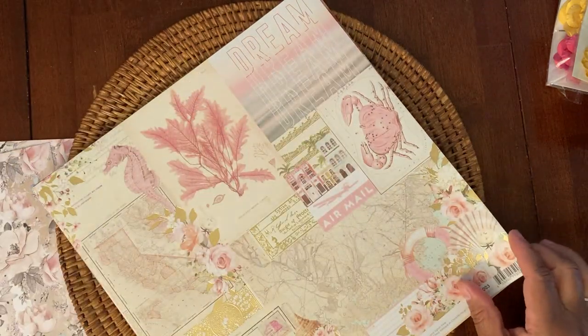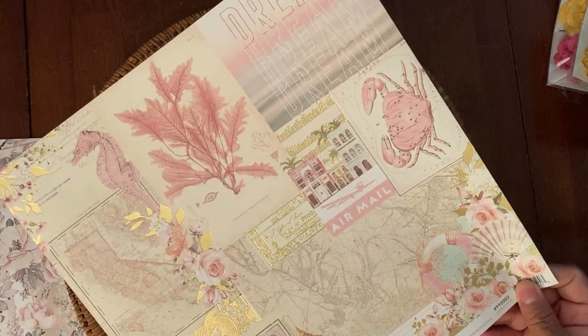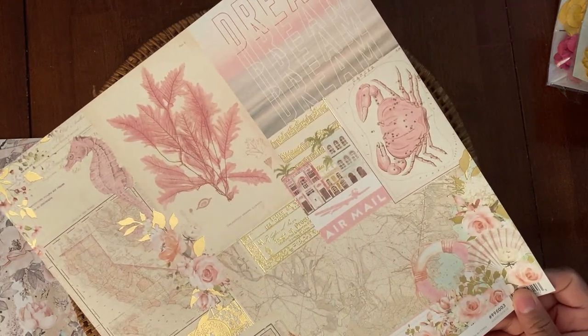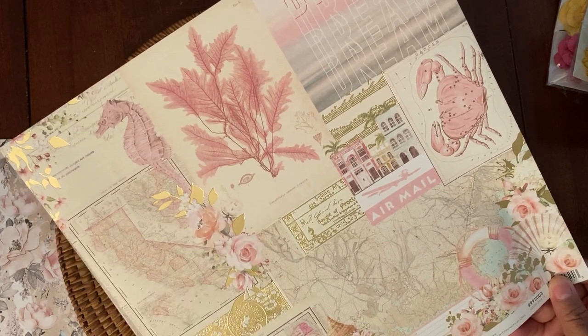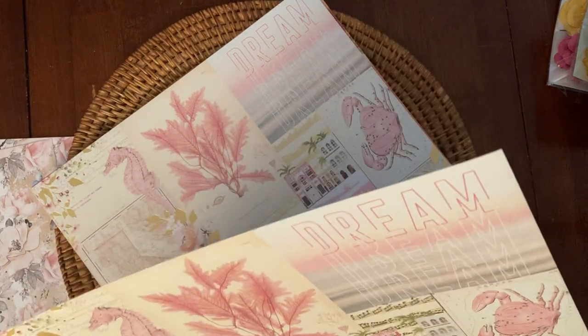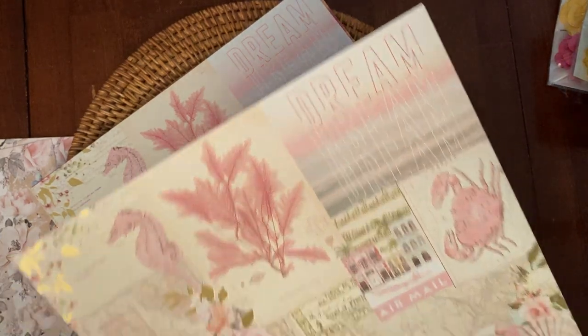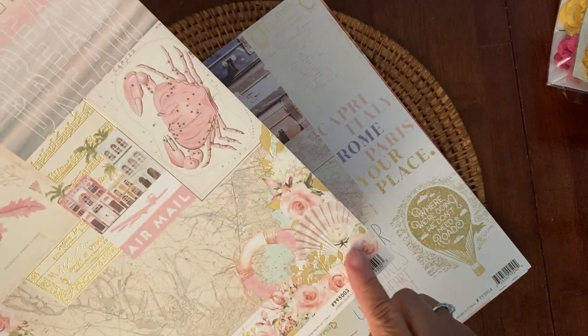And let's see. And then this is the Golden Coast collection by Prima, Frank Garcia. Really pretty. I'm in California, so I love that map of California there. And that's a really pretty plant. Super pretty. Love the seashell down here with the florals.